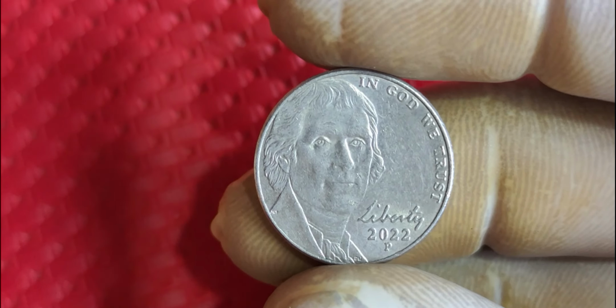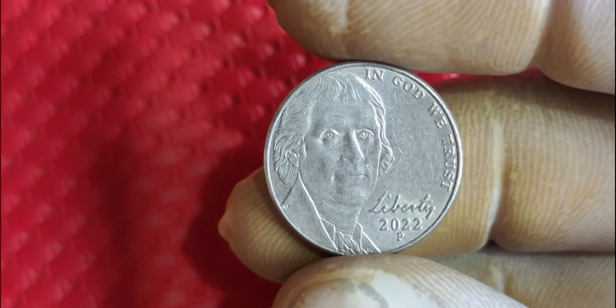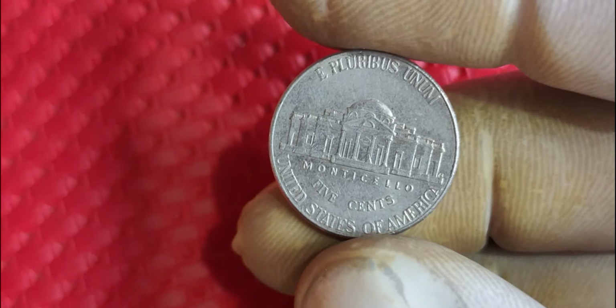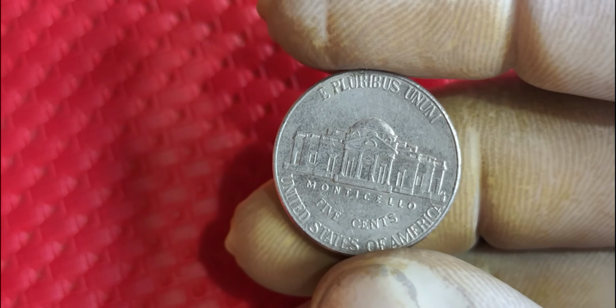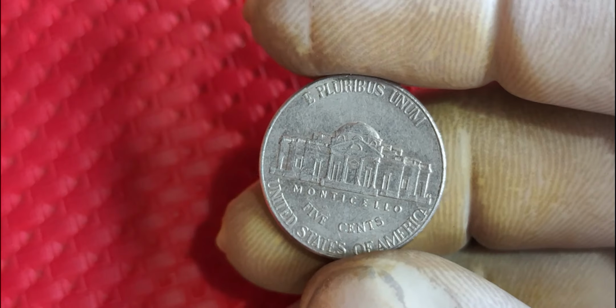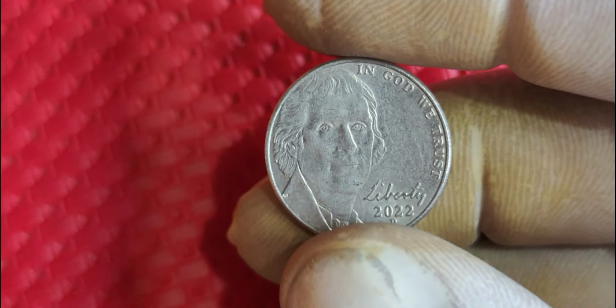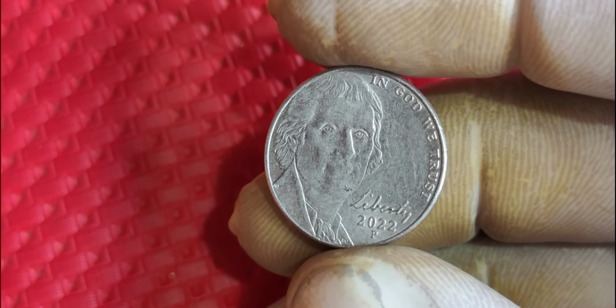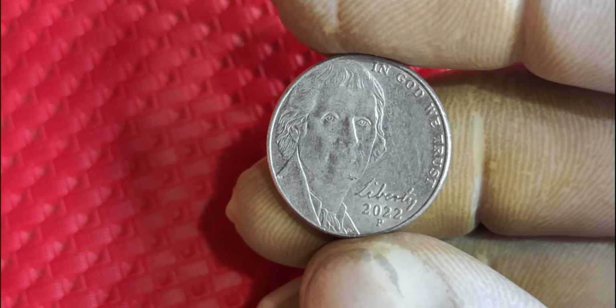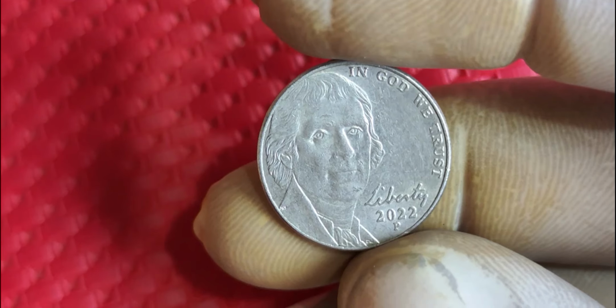We're diving deep into a fascinating topic in the world of coin collecting, specifically, the remarkable 2022 P. Mint Mark Jefferson nickel. You might be surprised to learn that this seemingly ordinary coin has garnered a staggering market value of up to $1.9 million. So, if you're a coin enthusiast, or even just curious about the hidden treasures in your pocket change, stick around as we uncover the story behind this incredible nickel.